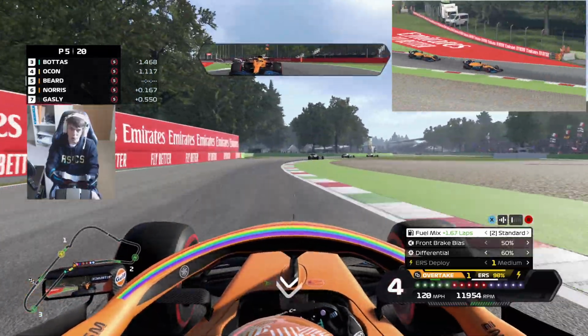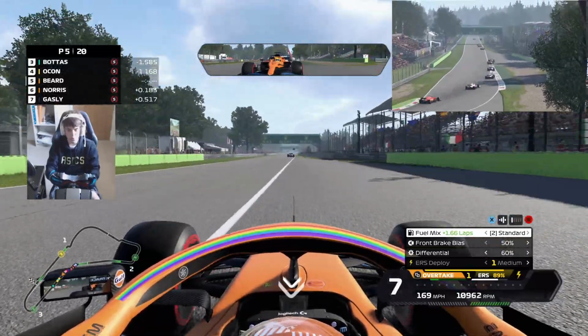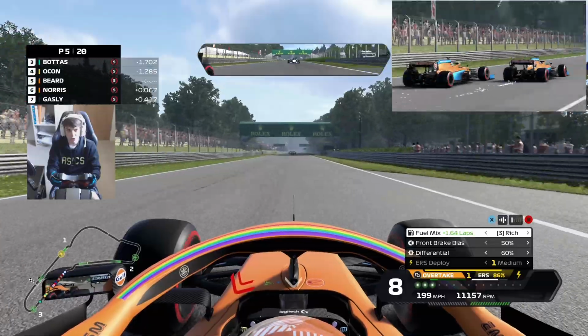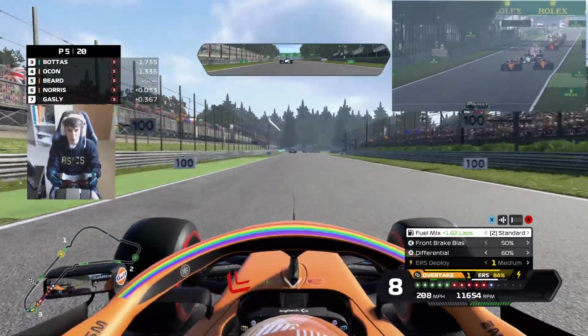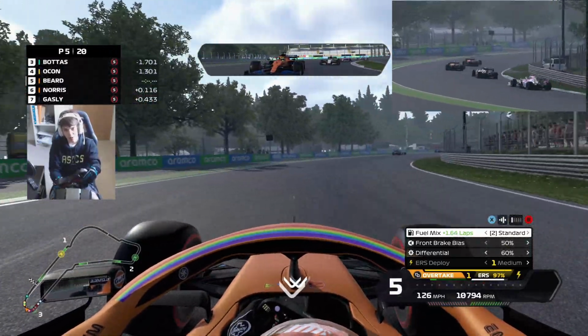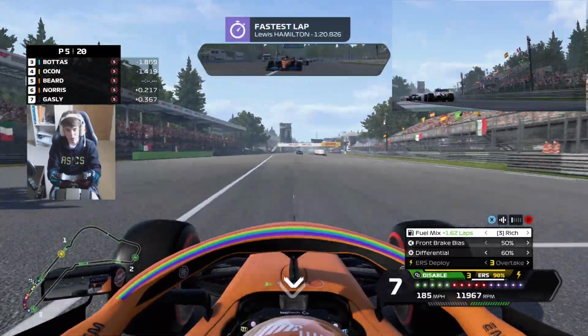But really unsure whether as a team we've got the pace to hang with those guys this weekend. Obviously it'll be a case of trying to get into a good rhythm on the opening couple of laps here. As you can see, Lando Norris is still trying to find a way past us. Gasly has moved himself up into P7. Who would have thought we'd see Gasly doing well at the Italian Grand Prix? Certainly an interesting combo, one that I don't think has rung any bells in Formula 1 history.